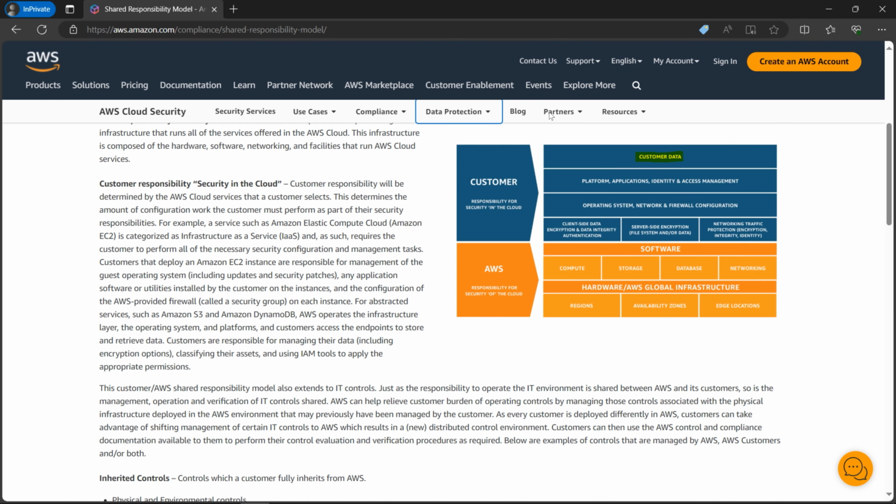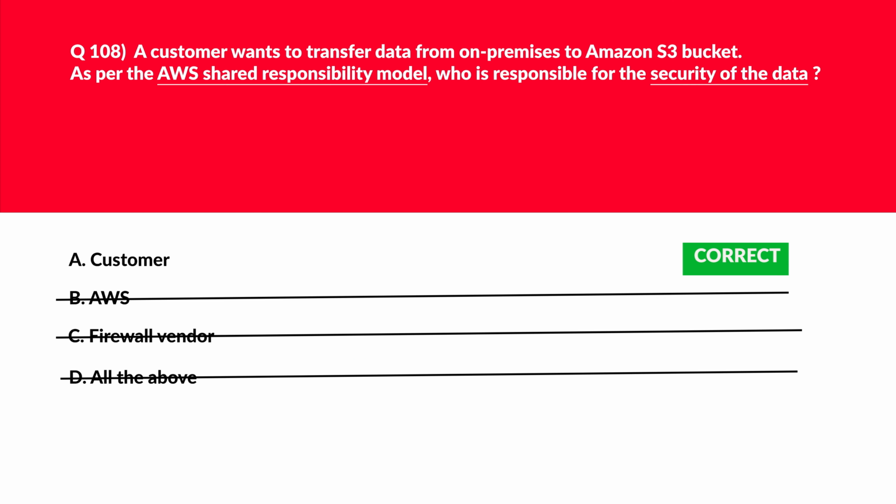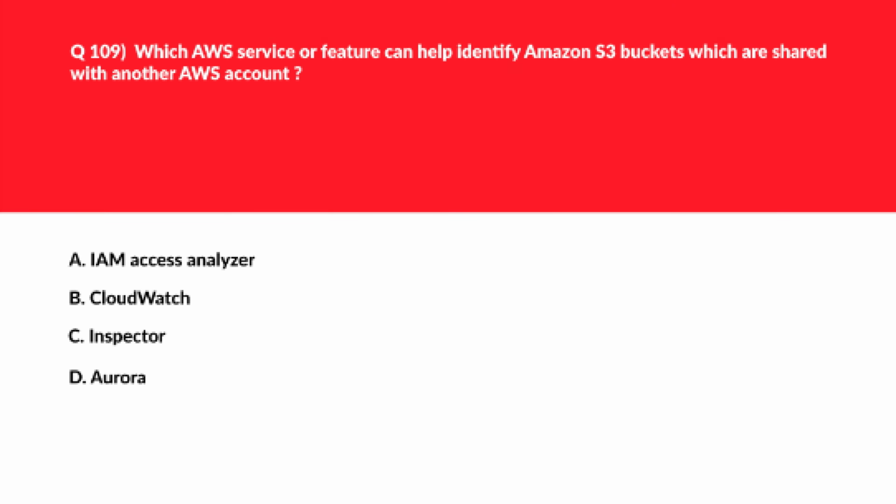If we look here in this diagram, there is a mention of customer data, and this teal color goes for the customer, and this orange is the AWS's responsibility. So there's a clear mention that it is customer data, so customer should take care of it, right? So this is as per the shared responsibility model. So let's lock option A, customer, as the correct answer.